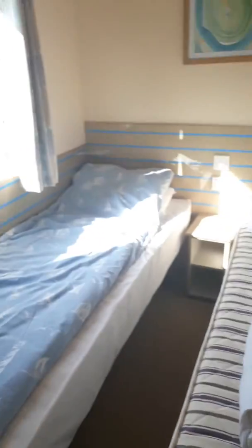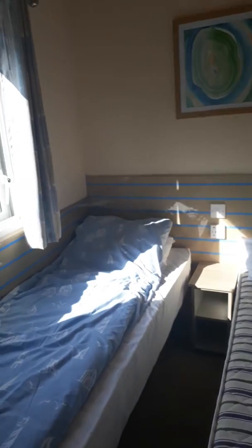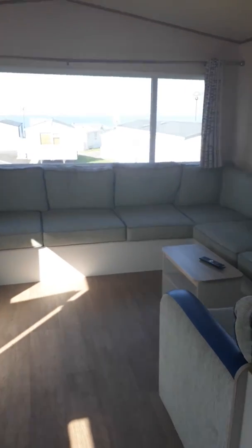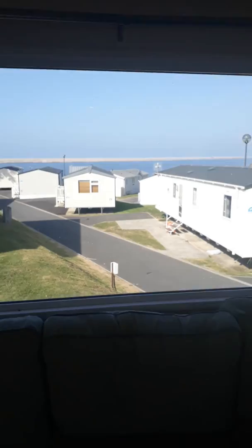And then the second bedroom. Or children's bedroom, second one. Little mirror. So it's carpeted in the bedrooms and then lino in the lounge area and dining. And there is our Ocean View 28 with the lovely view.